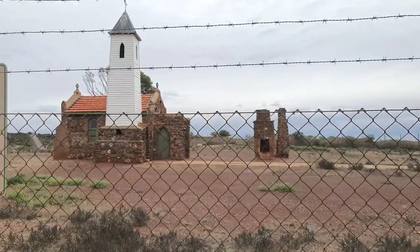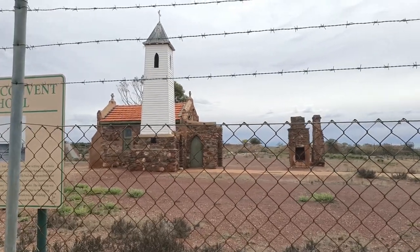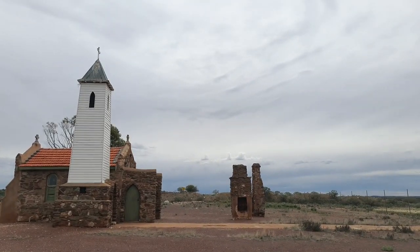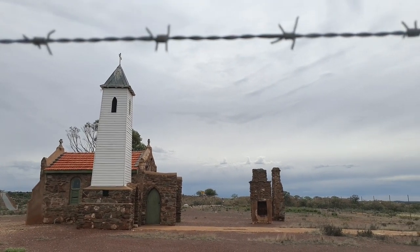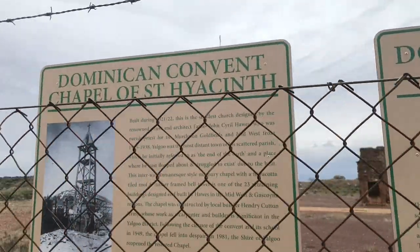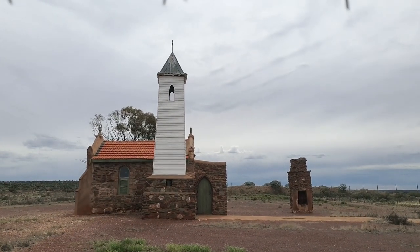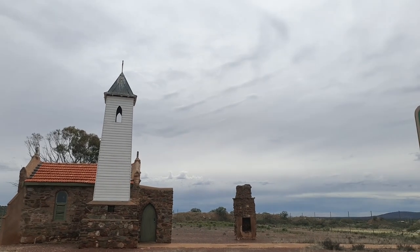Here we have St. Hyacinth's Chapel in Yalgoo. It was built during 1921 and 1922. It's the smallest church designed by Reverend John Hawke. What else can I tell you? Yalgoo was the most distant town of his parish, which he initially referred to as the end of the earth, and a place where he just flopped and struggled. He found the heat pretty hard.